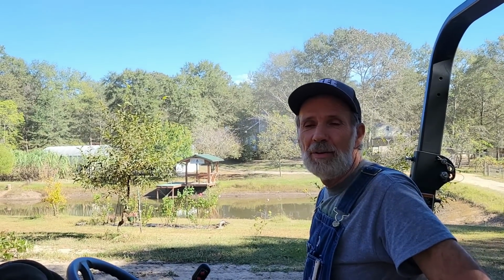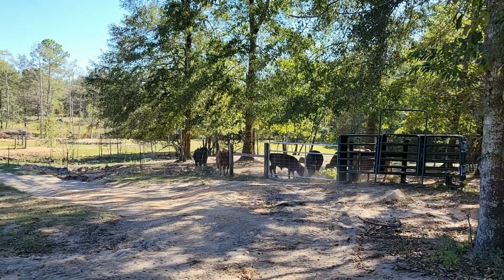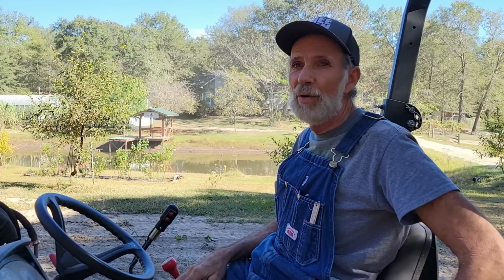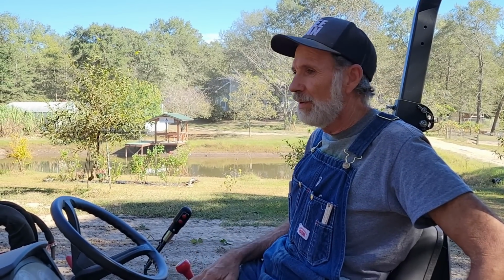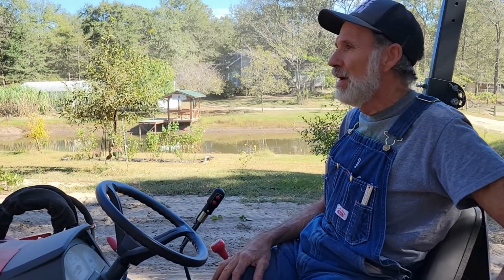Well, guys, here at Deep South Homestead, there is no moisture anywhere. Literally. I mean, just the cows walking in the field stirs up dust. We are in a severe drought. The dirt is just dust. There is no moisture here for growing anything.